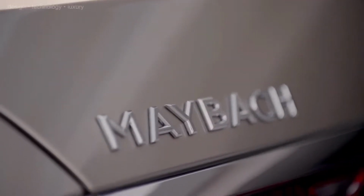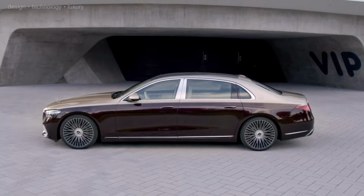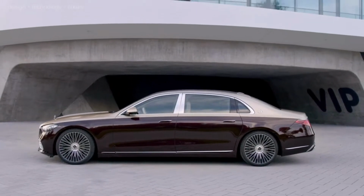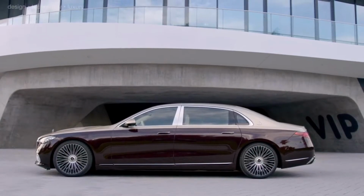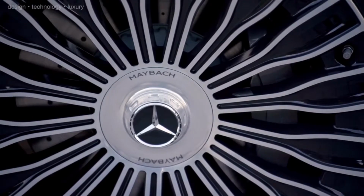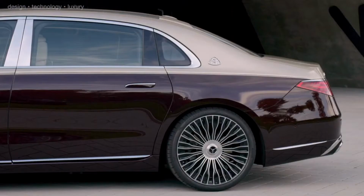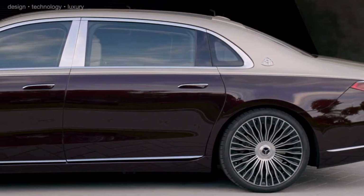The Mercedes-Maybach S-Class is a classic three-box saloon. The rear doors are wider than those of the brother models, and the C-pillars feature a fixed quarter light. Exclusivity is emphasized by the Maybach brand logo on the C-pillar. On request, the Mercedes-Maybach S-Class can be equipped with electrically operated comfort rear doors.